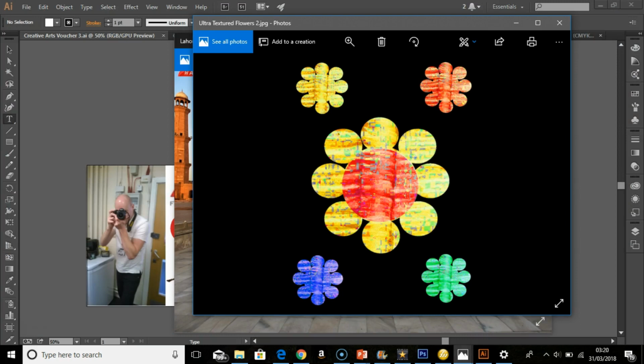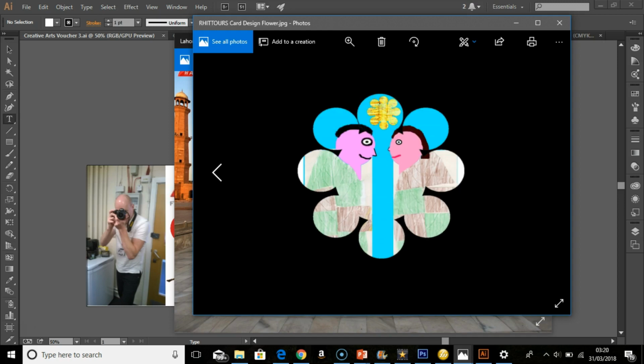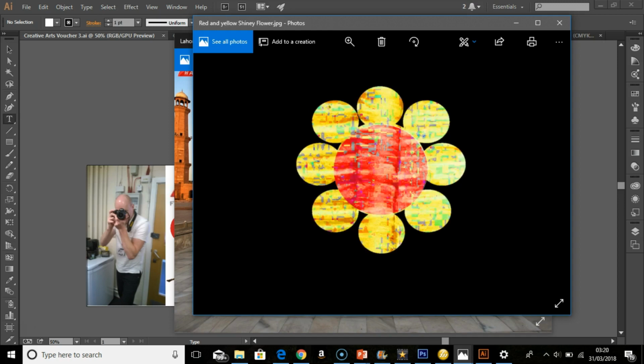Even my Menengar designs, this was made back in 2014. The Lahore Chandigarh was also made in July 2014. I probably won't really mention that.